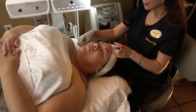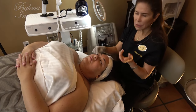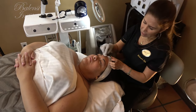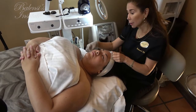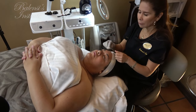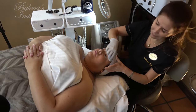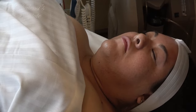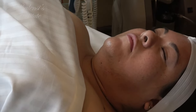And if you have a client with sensitive skin, I think it's fine for this peel, but she's gonna feel it more. Just let them know that they're gonna feel the stinging sensation, the tingling, but just not for rosacea and no broken capillaries. Okay, so I'm gonna wait 2 more minutes.